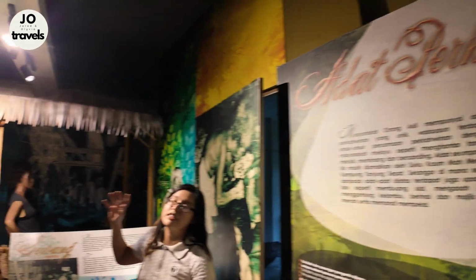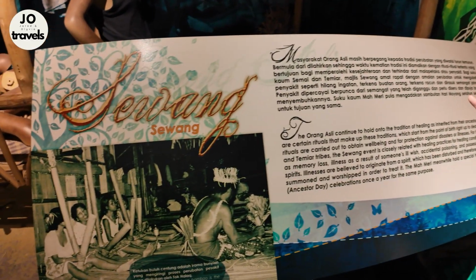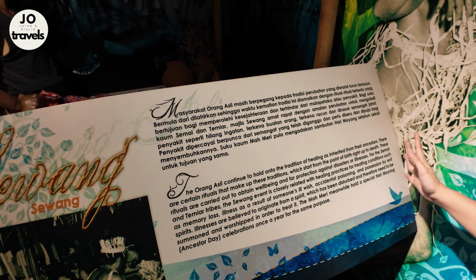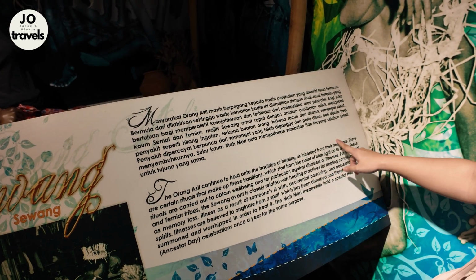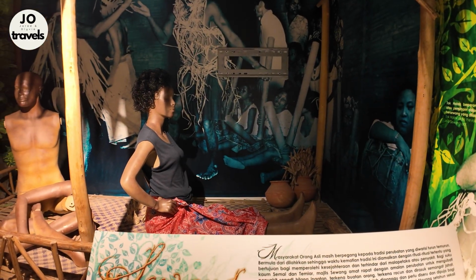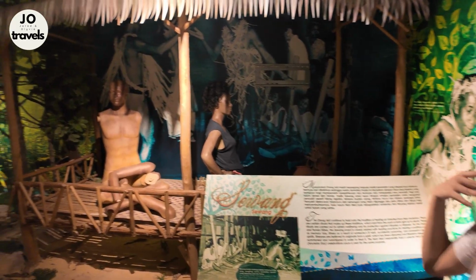So this is the spiritual side of the Orang Asli. I find this quite intriguing because this is something you don't see. But you know how in spiritual events we pray to God? This is how they do it. As you can read here, they want the tradition of healing as inherited from their ancestors. These are their rituals to protect their well-being. So this is their posture of how they carry out their spiritual acts.